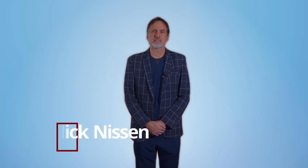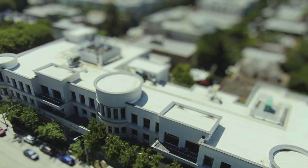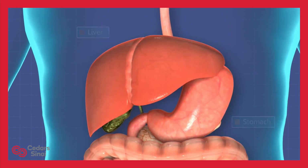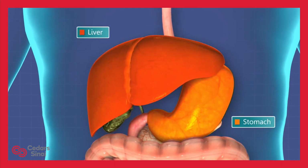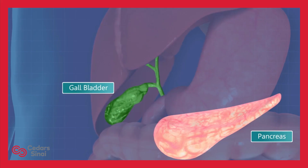I'm Dr. Nick Nissen. I am a surgeon, a liver and pancreas surgeon, and I am the director of the liver transplant program, and I am director of the Hepatobiliary surgery at Cedars-Sinai Medical Center. That whole part of the body, the liver, the bile ducts, the pancreas, those are all within a few inches of each other, and they're connected both by proximity, by shared blood vessels, and by other shared structures. And they do share some function.